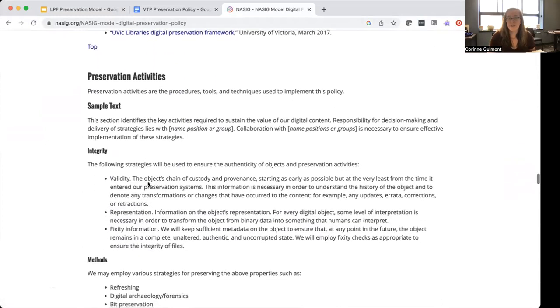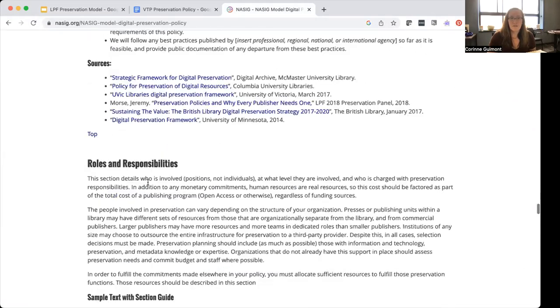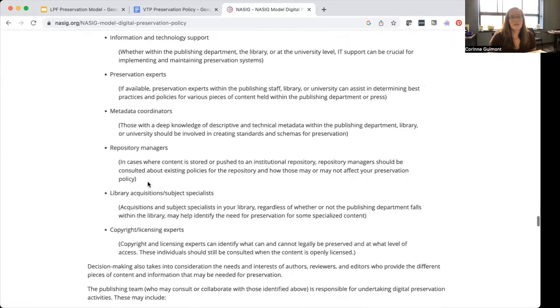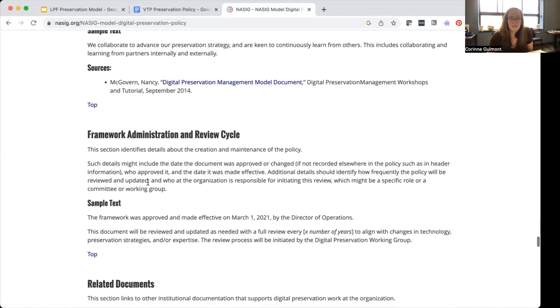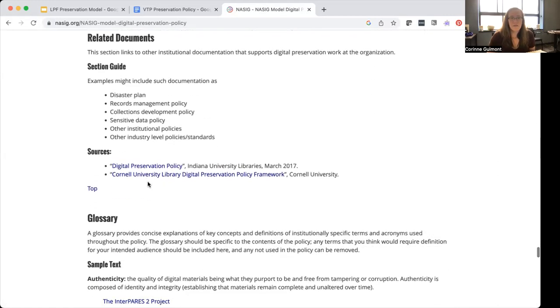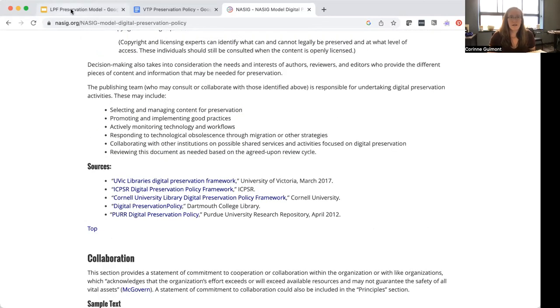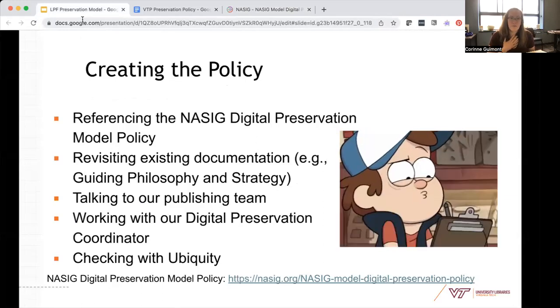specific preservation activities that might be carried out, some roles and responsibilities of who might be involved in all of this, some collaboration, some framework and administration, and other related documents and a glossary. So stealing some of that skeletal structure from there, that's what I used to begin to outline what our preservation policy might look like.